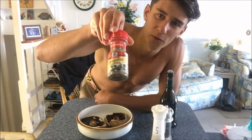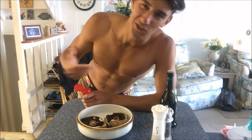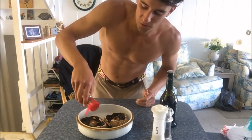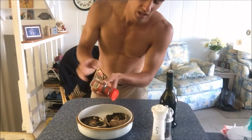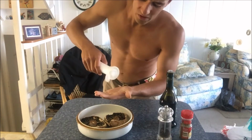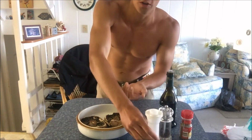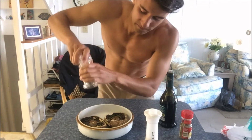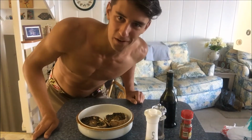Then I like oregano on it. I feel like that gives it a nice oregano-y flavor. It's real simple. Just throw some oregano on, however much you want, whatever looks good. Just a tiny bit of salt. I don't like having too much salt, so just a tiny bit, and a little bit of pepper. That's it. I just let it marinate right there.